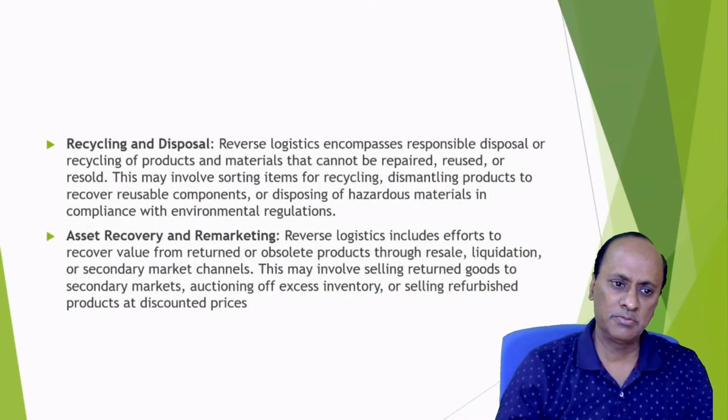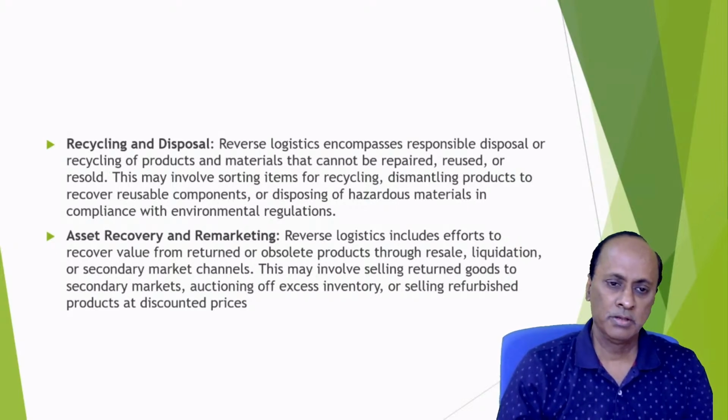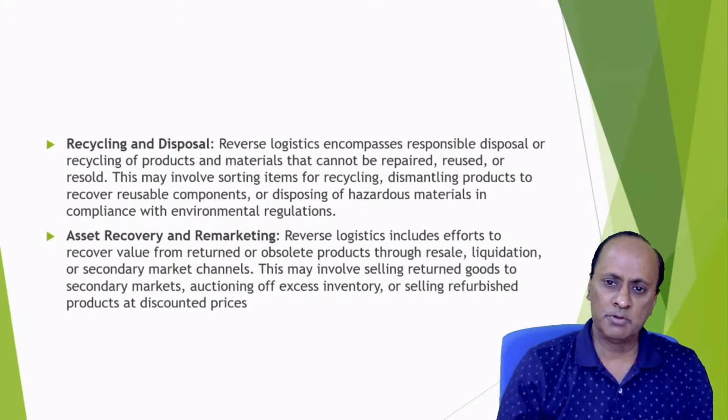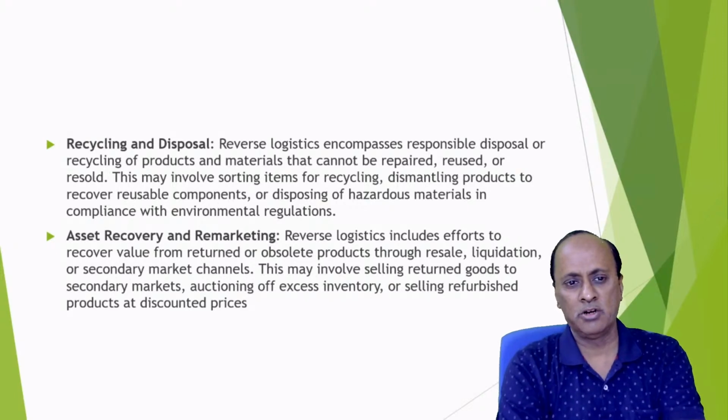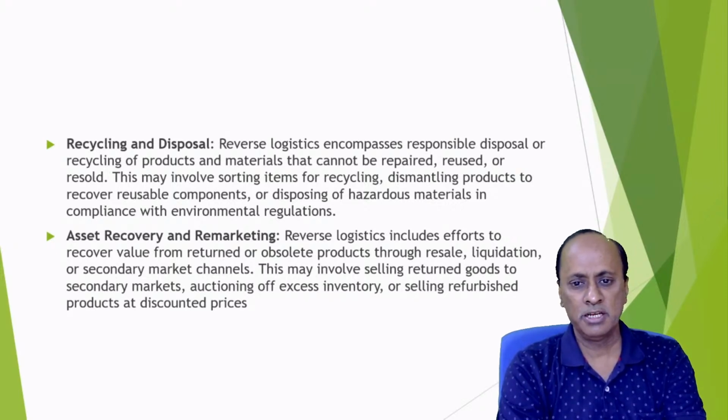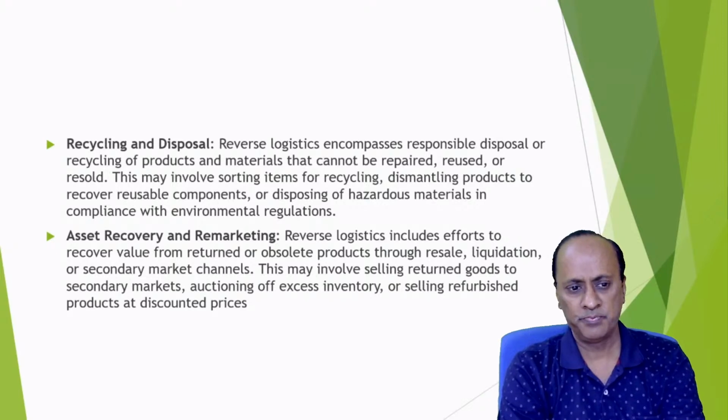Then recycling and disposal, another concept of reverse logistics. It consists of responsible disposal or recycling of the products and materials that cannot be repaired, reused, or resold. This may involve sorting items for recycling, dismantling the products to recover reusable components, or disposing of hazardous materials in compliance with environmental regulations.